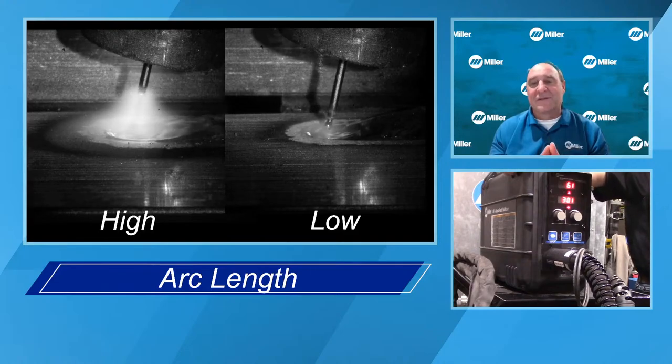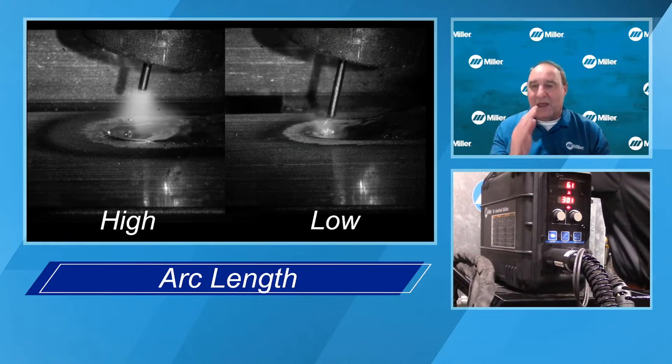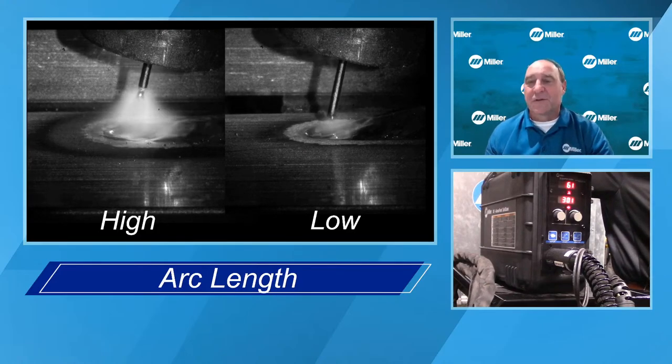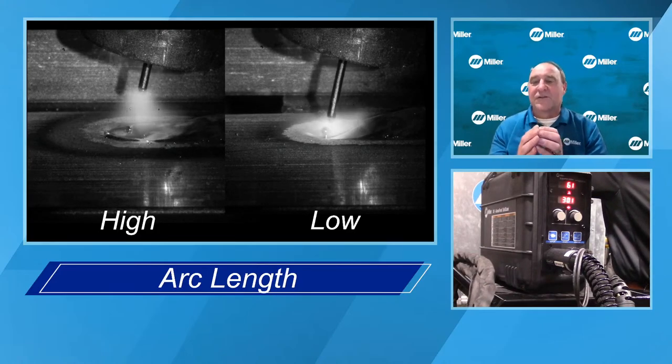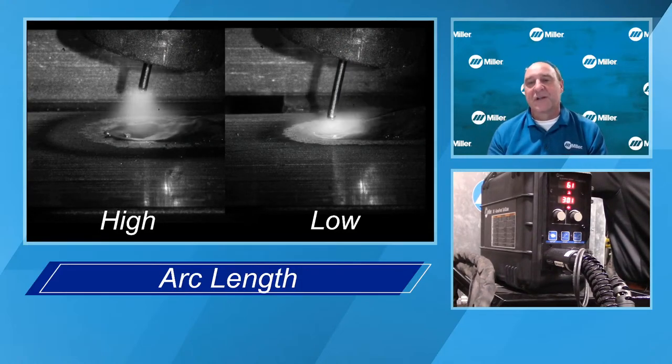Another thing that I've seen in the past, if you're doing an outside corner where there's no backing, where you don't want a lot of penetration, is that welding with a higher arc length will usually make the wire a little softer, a little bit wider, and help float that puddle on your outside corner.